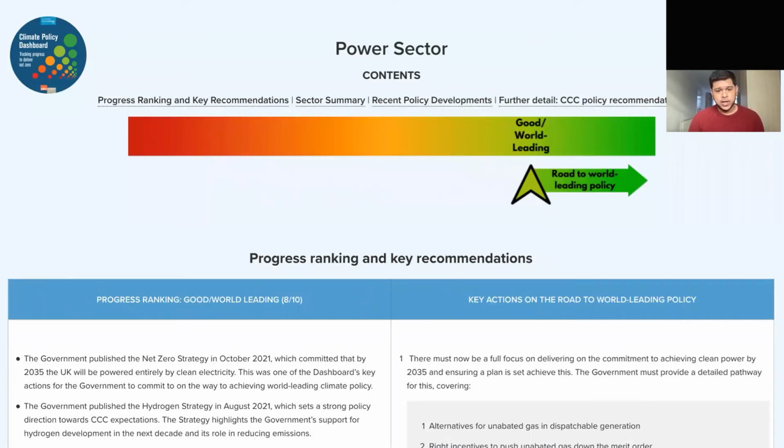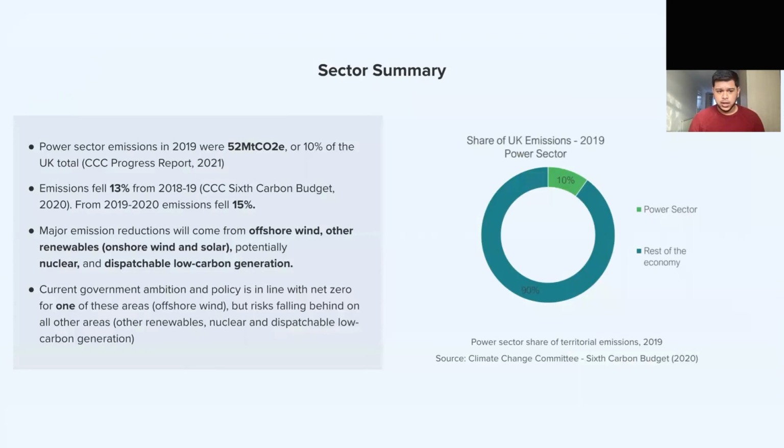When you click on a sector, you get a range of information. What this information provides to you is a high-level summary of the state of the sector the government is supporting in reducing emissions, what the key policy actions the government needs to implement to improve the sector's ranking, what the sources of major emissions reductions in each sector are, and which areas current government ambition and policy is in line with net zero.